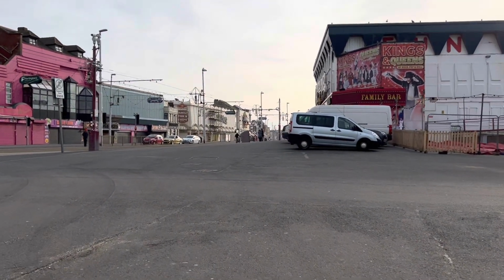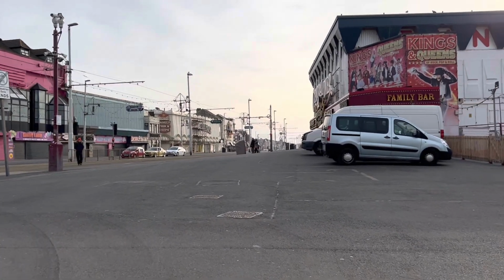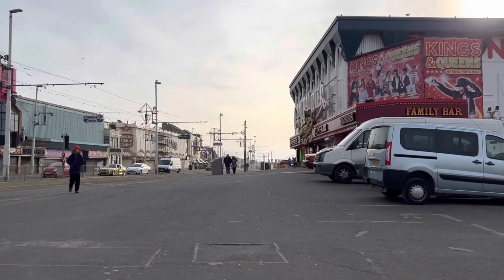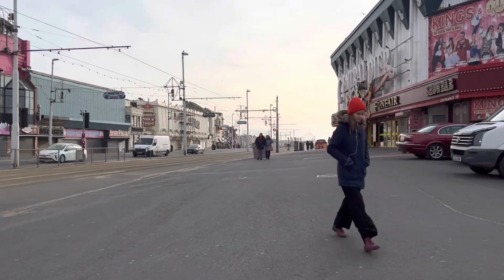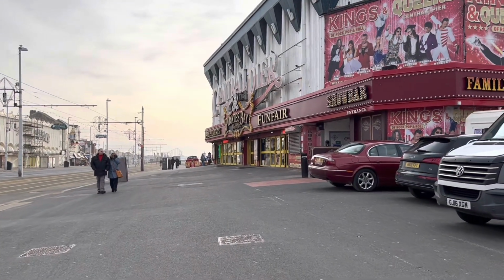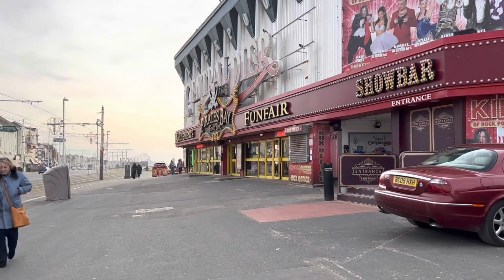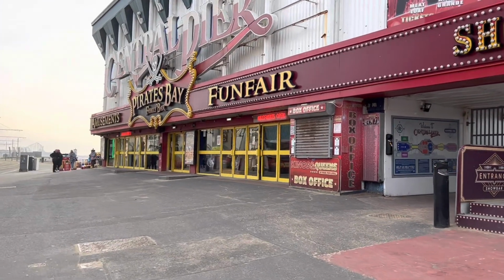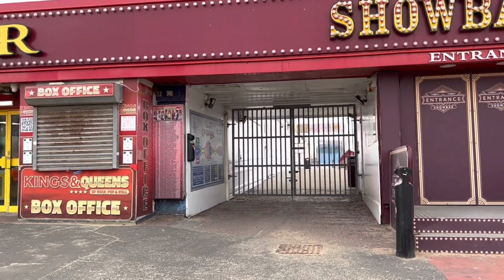And there we are, we've arrived at our destination. Piers are closed until February half term. They're open during half term and then weekends up until Easter. And then from Easter they're open daily for the season. And that's the next gate closed at Central Pier.